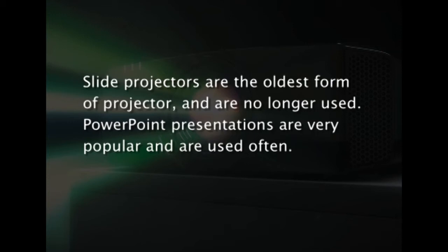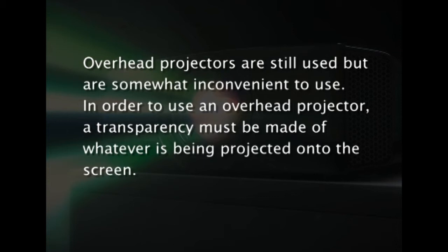There are several types of projectors. These include slide projectors, PowerPoint presentations, overhead projectors, and computer projectors. Slide projectors are the oldest form of projectors and are no longer used. PowerPoint presentations are very popular and are often used. Overhead projectors are still used but are somewhat inconvenient to use. In order to use an overhead projector, a transparency must be made of whatever is being projected onto the screen. This takes time and costs money.